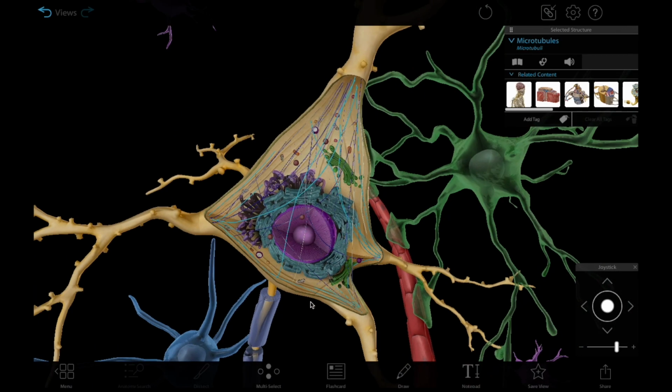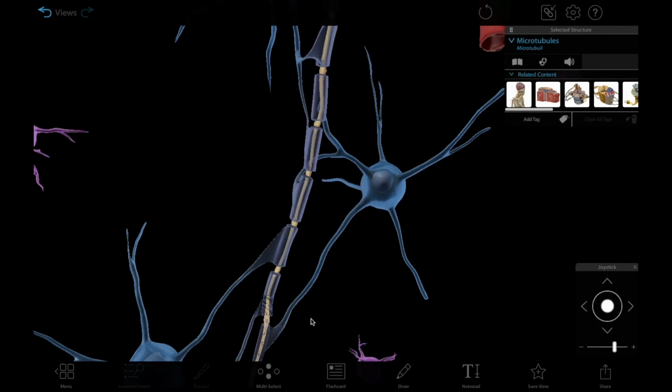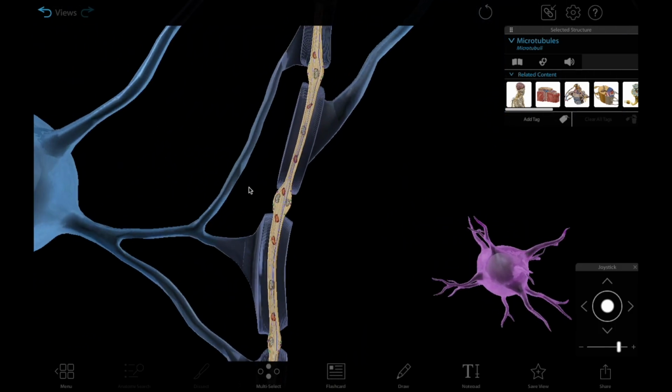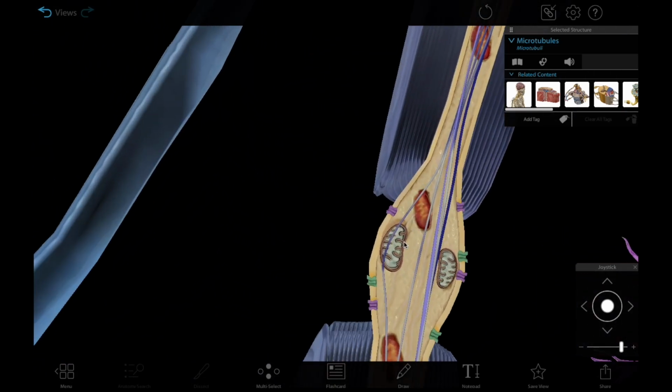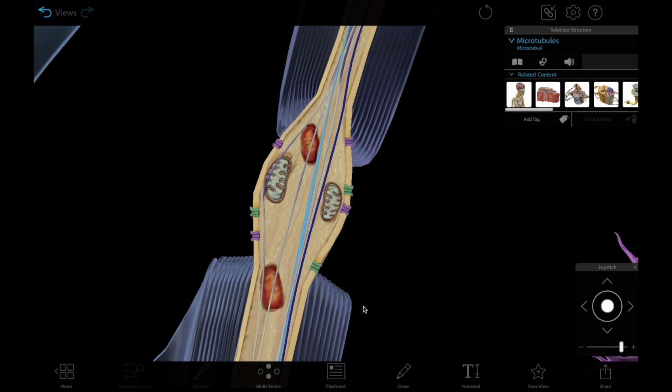Normally, tau proteins work to stabilize the microtubules inside healthy neurons, but in cases of Alzheimer's disease, they detach from the microtubules and stick together, forming tau clusters or tau tangles. This too impairs neurons' ability to pass on electrical signals.